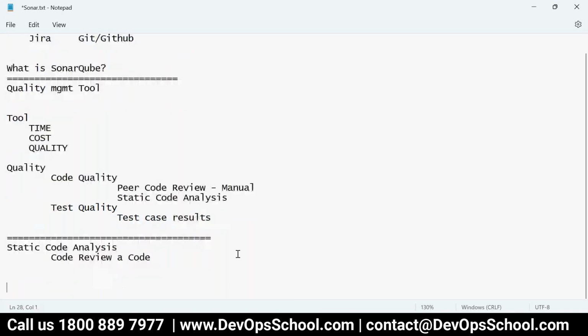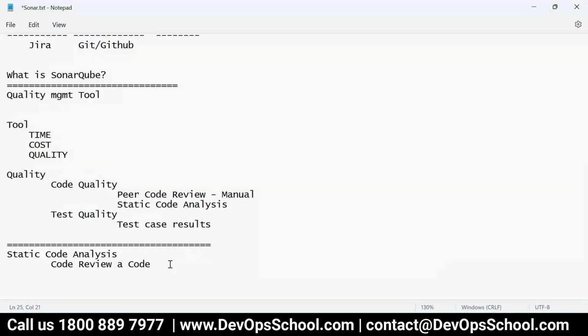Did you understand this statement? Code review a code. Let's see. I have a code, and that review is not done by a human, but by code itself. There is one code which will read another code and tell whether you follow the best practices or not. It tells you whether you have a variable which you defined but not used, or you have opened a database connection but not closed it. Are you understanding now? So here in static code analysis, code itself reviews the code.